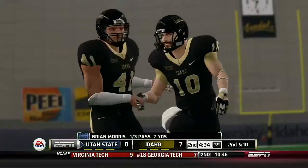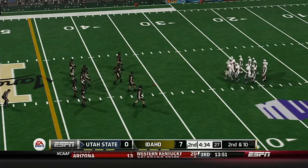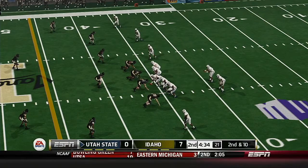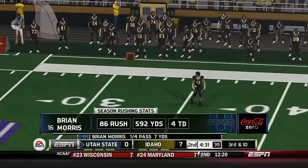Throws it out, and it falls incomplete. You wonder now if this guy will get alligator arms the next time the ball comes his way. It's been known to happen. From their own 35-yard line, second down. Quick throw out to the receiver, incomplete.